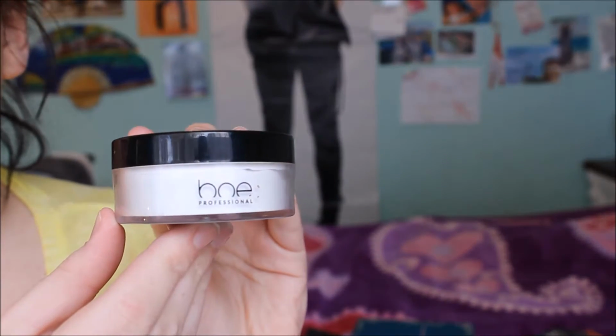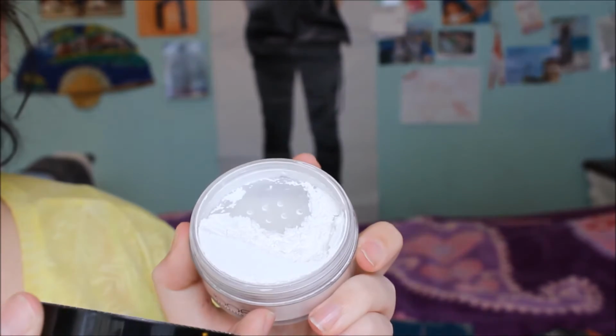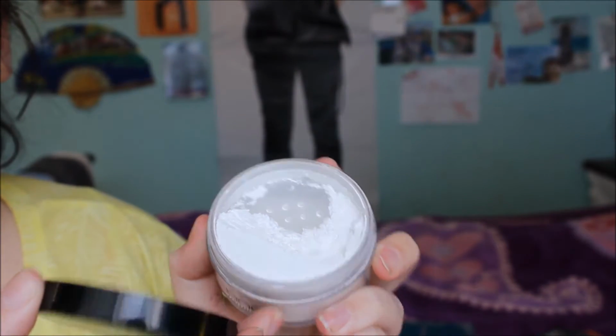It does the job just like any other bronzer would do, but I found that this one suited my skin the best. The second powder is the Bow Beauty Professionals High Definition Finishing Powder. This is the second finishing powder that I have had, but the first one was by a different company and I prefer this one over the previous powder that I had.